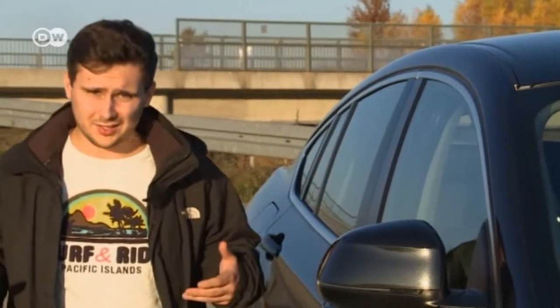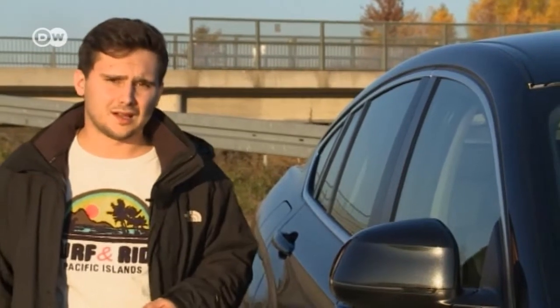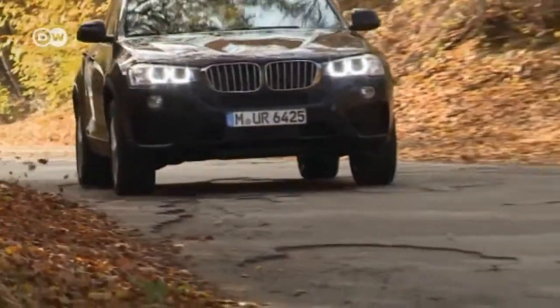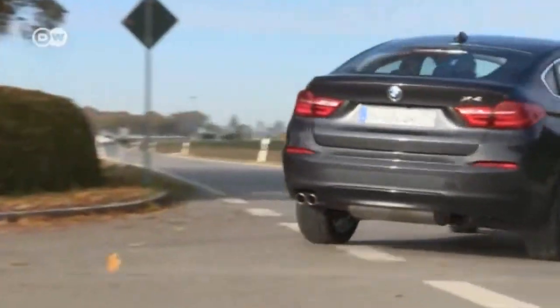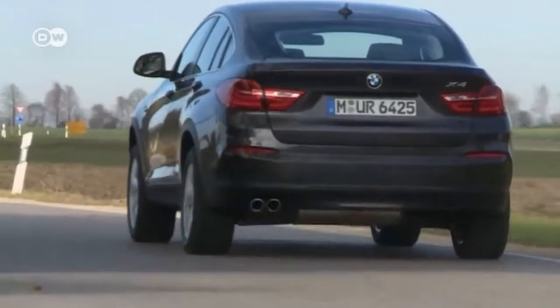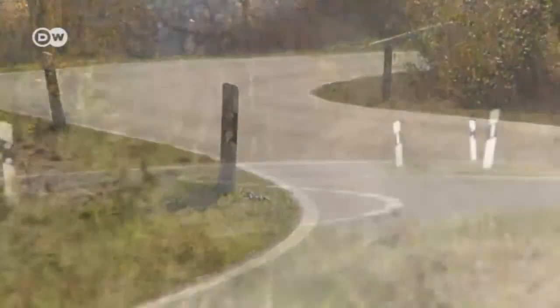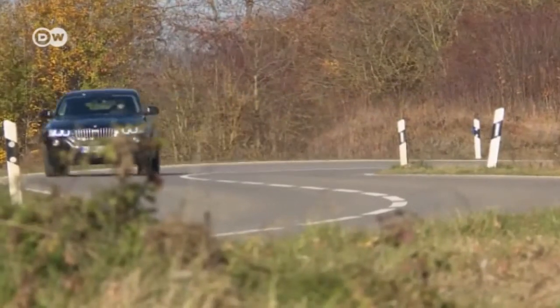Our car tester says the coupe profile reduces headroom in the rear, and the trunk is small too. If you choose a car like this, it is usually a decision that is driven by emotion. And purchasers of this stylish sports activity coupe are evidently willing to pay quite a lot more money. While the starting price of the X3 is 38,000 euros in Germany, the entry-level X4, which does have a more powerful engine, costs close to 46,500 euros.